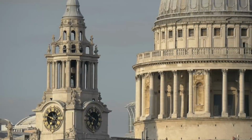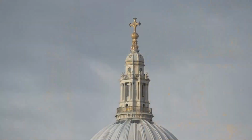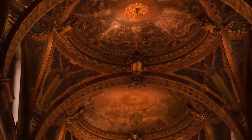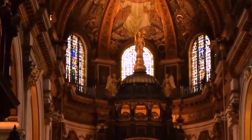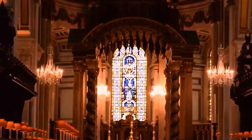The cathedral is one of the most important places of worship in the UK and a stunning piece of architecture. After the Great Fire of London in 1666, Sir Christopher Wren was tasked with creating something truly iconic to span the ages. His amazing creation has stood watch over the city ever since its completion in 1710. Visit this London landmark and experience the soaring architecture and breathtaking atmosphere.